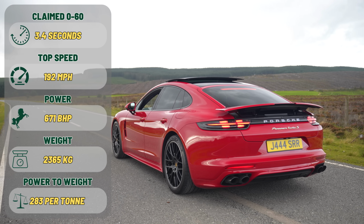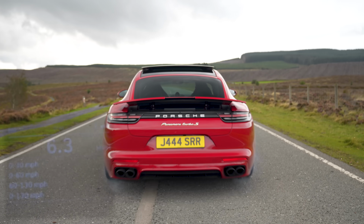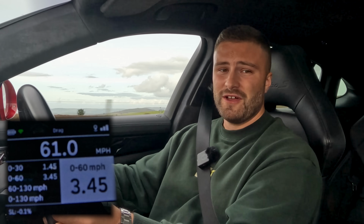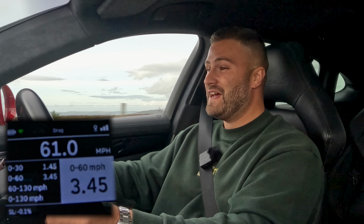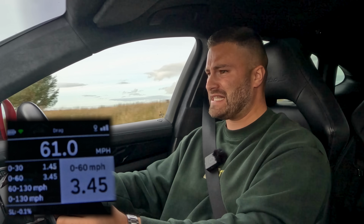On your screen now are the stats and figures on this car, so pause your screen if you'd like to look into them. Okay, well, here we go, I suppose. This is quick, 3.45 seconds. It's basically done what Porsche says without launch control. Imagine this thing with launch control. To be fair, it did break traction.